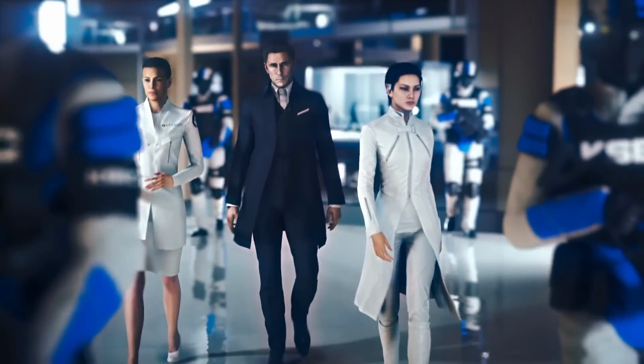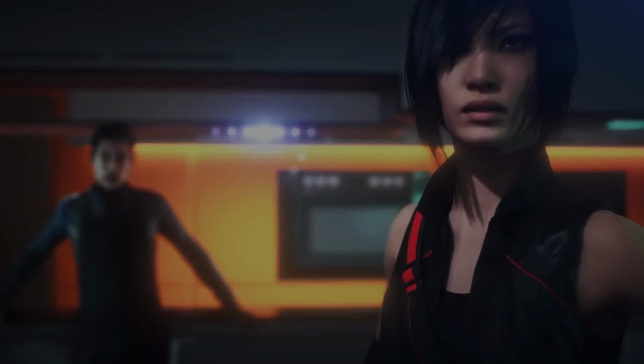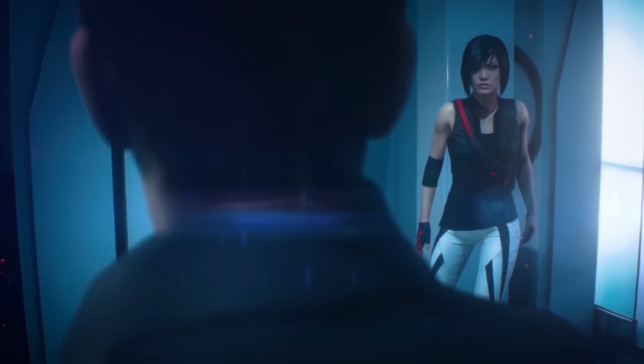Obviously not at $60, but you're not paying $60. It's $4.99, and I think at that price point, it's quite good. So check that out, and I wish there was a way to play Mirror's Edge 08 on PlayStation, but alas, that is not possible at the current moment.